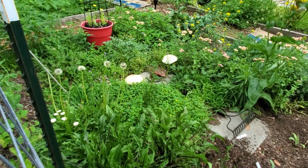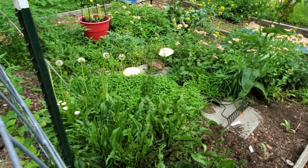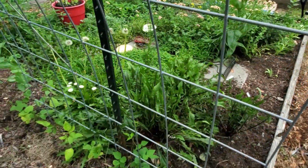I got big old honking mushrooms, which are bad mushrooms. They will give you the runs if you eat them. So do not eat those type of mushrooms.